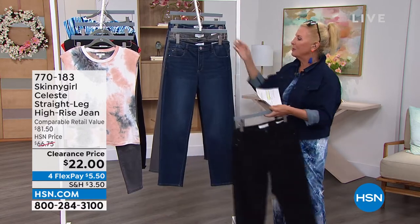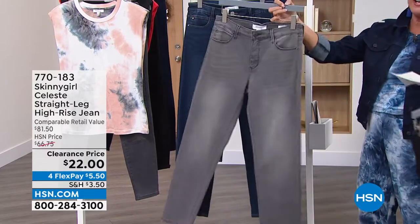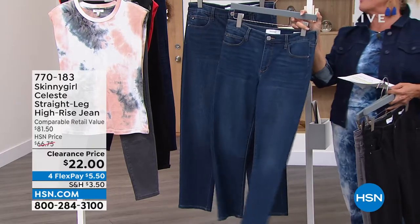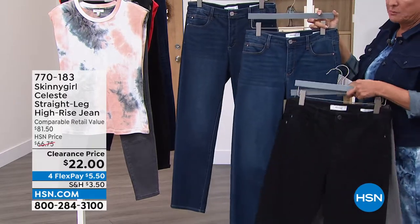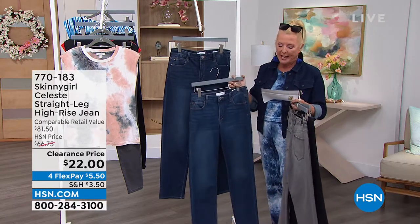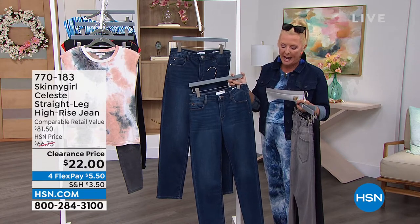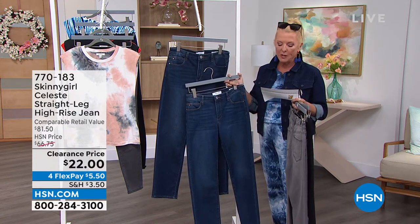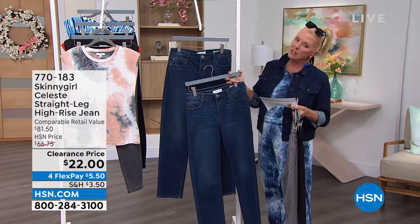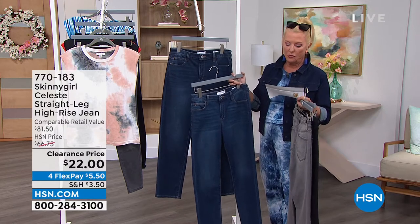This is gonna be your solid black. We also have the dark indigo. This is the gray color. And then here in the back, once again, we have what we're calling the medium indigo. So two indigo colors, black and gray. This is a moment that you don't wait any longer. Your length, we have three lengths. Petite is 27 inches. Your average is 29 and tall is 31 inches. Once again, in the missy sizes, we have 24 through 32, which starts as 00, then 0, 2, 4, 6, 8. And then we have women's sizes 14 through 28.